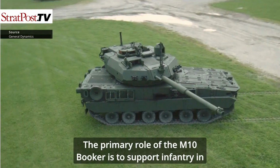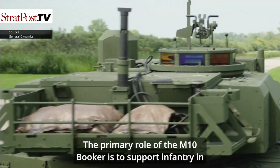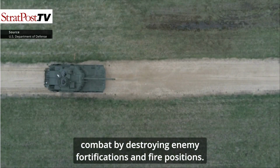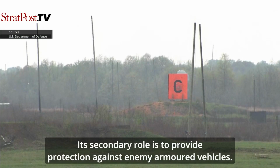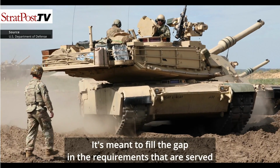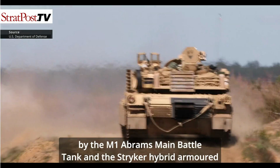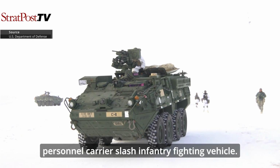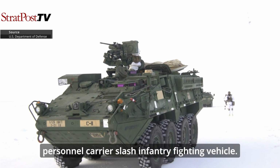The primary role of the M10 Booker is to support infantry in combat by destroying enemy fortifications and fire positions. Its secondary role is to provide protection against enemy armored vehicles. It's meant to fill the gap in the requirements that are served by the M1 Abrams main battle tank and the Stryker hybrid armored personnel carrier/infantry fighting vehicle.